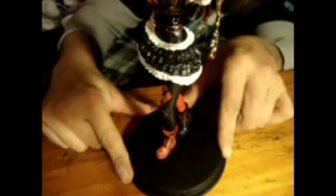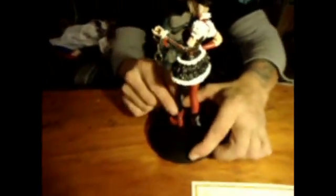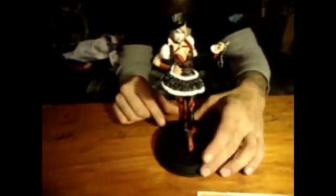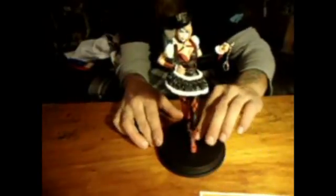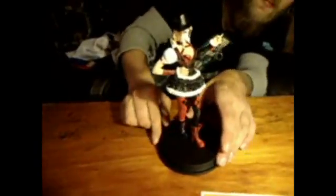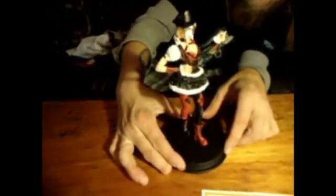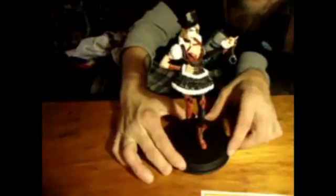Her skirt is really nice, too. Check her hair. Oh, look at her arms. The cuffs on her arms are cool. Oh, wow. Those are really cool. And she's got some weight to her. She's all solid metal, too. Holy. She's nice. That's a nice piece. I like it. The Harley Quinn. This is my first statue. Probably not going to be my last. She's pretty sweet.